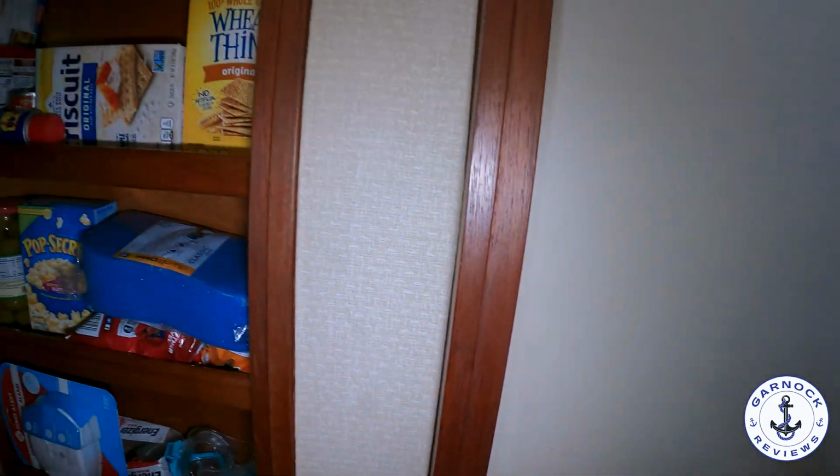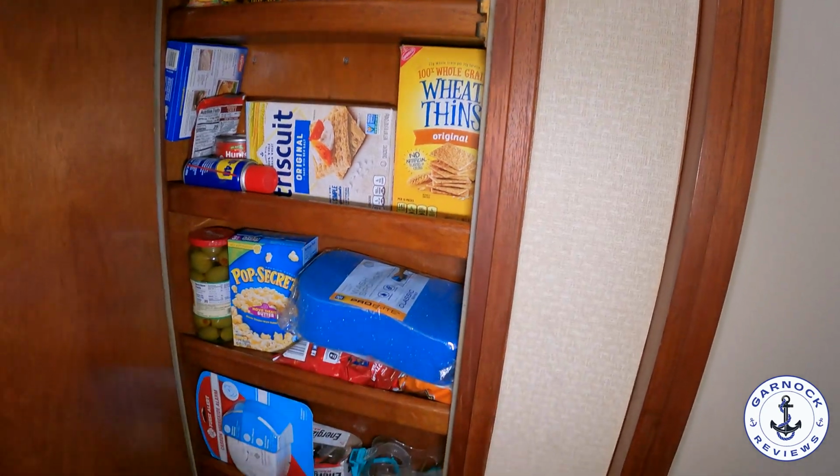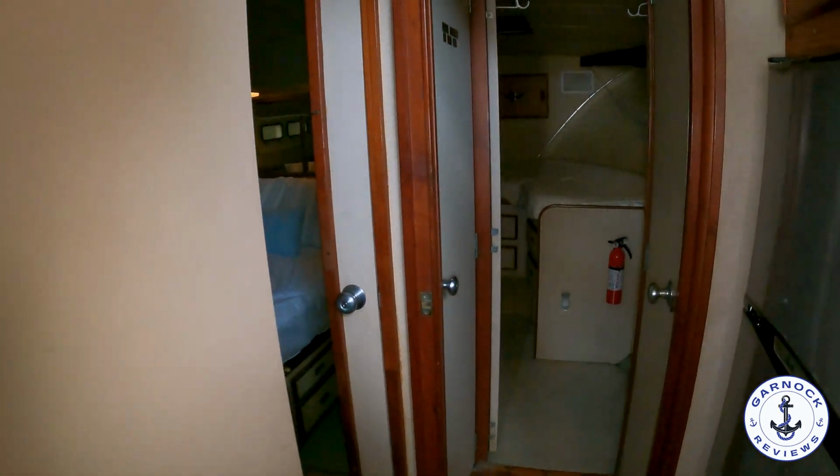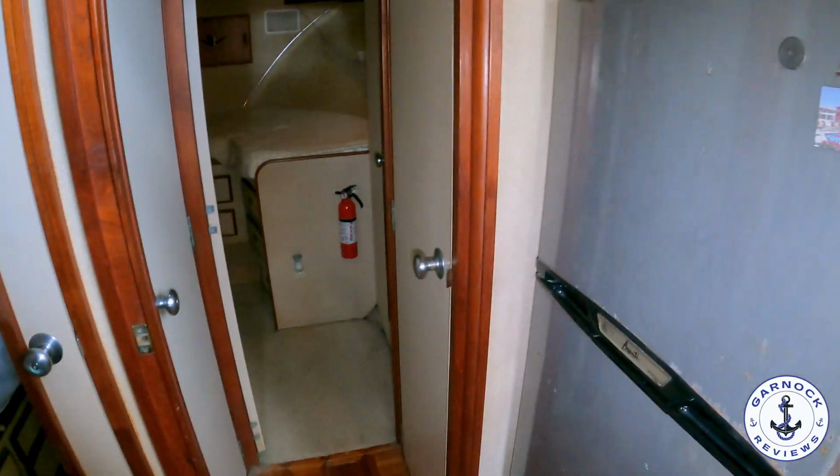And then we've also got the full height fridge freezer. And then opposite, I like the fact that there's this pantry area. Again, you could put dry goods, canned goods, things like that in here. So move forward to get a better view of that fridge freezer.